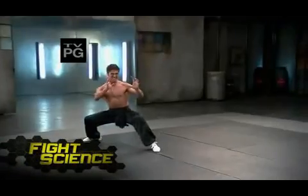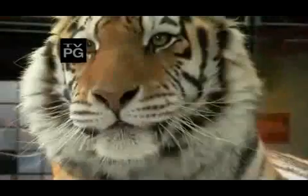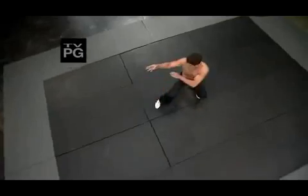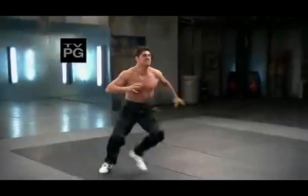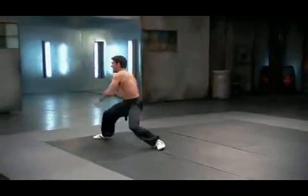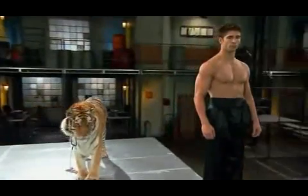The fifth and final animal-style kung fu can help a fighter claw his way to the top of the food chain: tiger style. The tiger claw strike is considered one of the most powerful blows in all of the martial arts. So the Fight Science team is poised to measure man versus tiger.